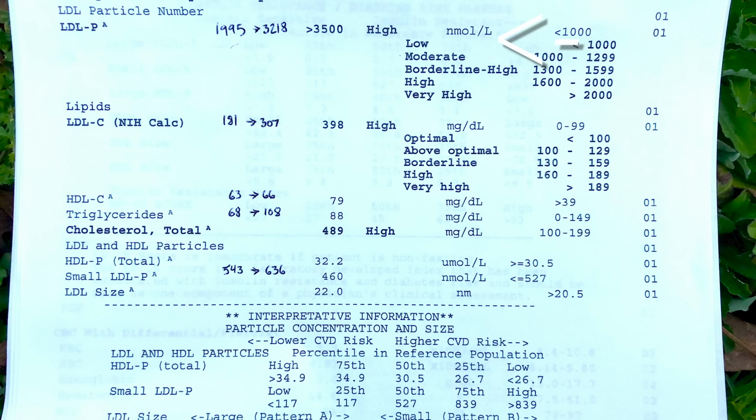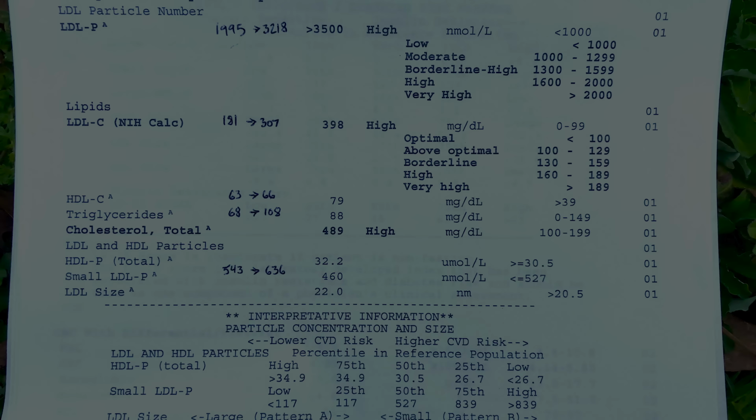We'll hit the high points real quick, starting with my LDL particle number, LDLP. When I first started this, it was at 1995, which is high. Basically anything over 2000 is very high. One month in, it had jumped to 3,218, which is a lot higher than that 2000 marker. Now, when I went in, it just says over 3,500, because the lab doesn't register over 3,500. So my LDLP continued to go up, somewhere north of 3,500.